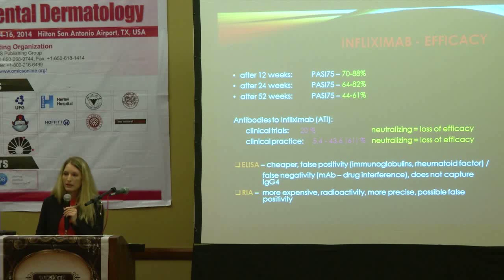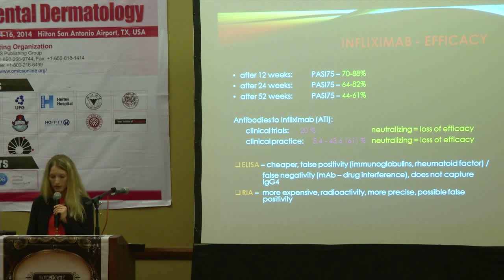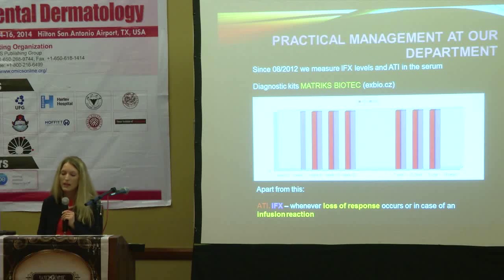Another method how we can detect antibodies is a radioimmunoassay. This is a more expensive method. There is radioactivity to it, should be more precise, and there are also possible false positive results reported.